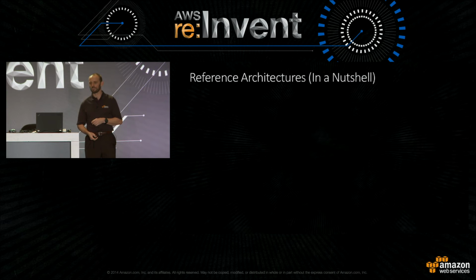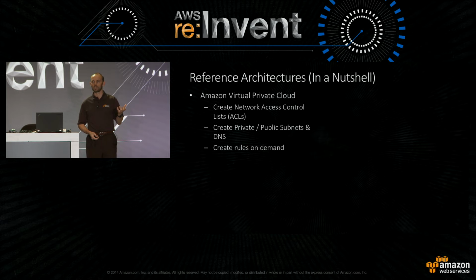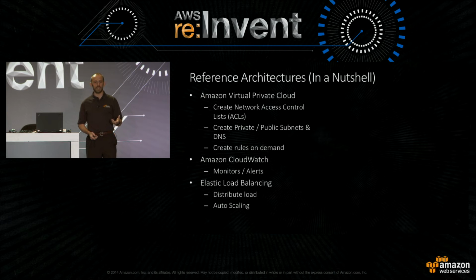So, in a nutshell, use VPCs. Takes a lot of it off the table, allows you to control the traffic coming in and out. New feature, private DNS, just launched by the Route 53 team. Using that, those servers inside your VPC are only discoverable where you want them to be, so they can't even be found. Take advantage of CloudWatch with its monitoring and alerting so that you know when things are going abnormal. Use ELBs to terminate, distribute the load, and take advantage of auto scaling.